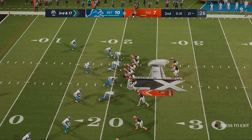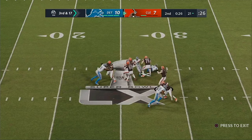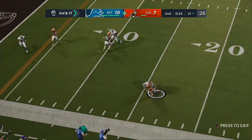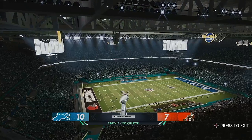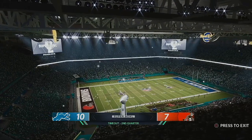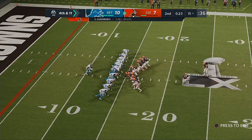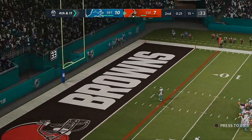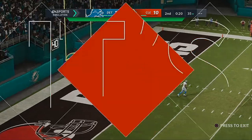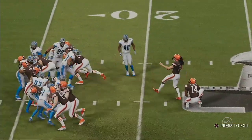For the Lions, an extra DB in the game now here on 3rd down. He's got his man in stride, complete. The Lions will use the first of their timeouts as the stoppage will come with 23 seconds to go till halftime. And his kick is indeed good, and that will knock things up here late in the first half.